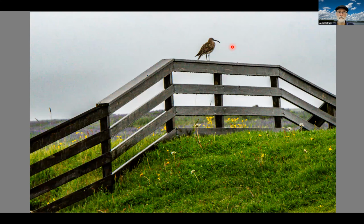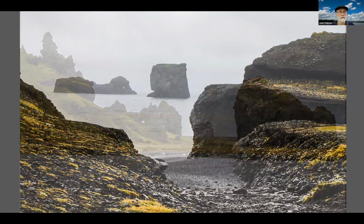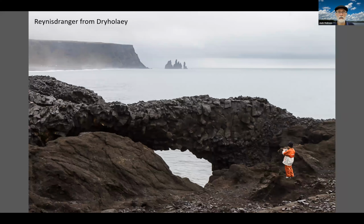The willet on a fence. Little fog break here. Then you get closer to the shore, the land changes again. I wonder what kind of legends made these rock formations. Finally, we're way out. 180-degree view from Draholi back to the Rhinosphere and the Rhinostranga.